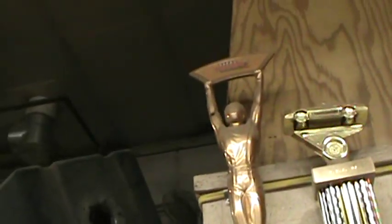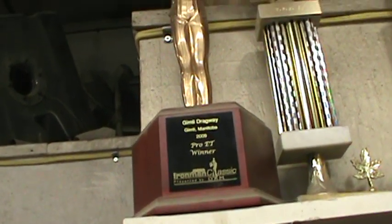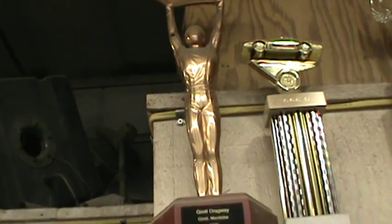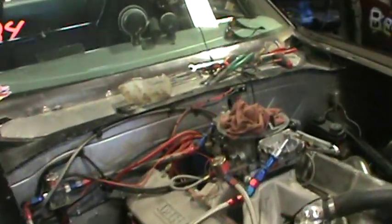Here's the Ironman. There's the big Ironman. That is a trophy that they give out once a year, and it's very hard to get, but the system does work, and I'll show you how it works.